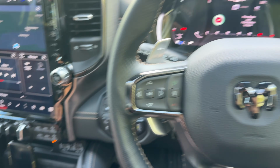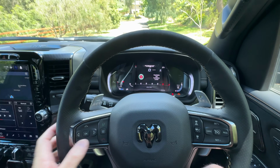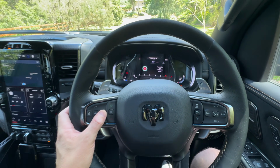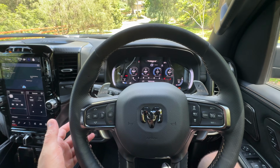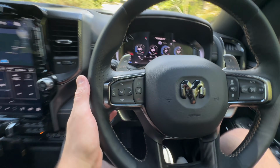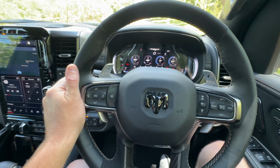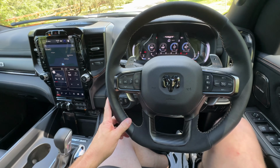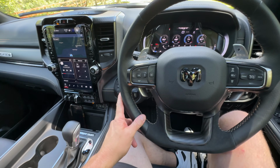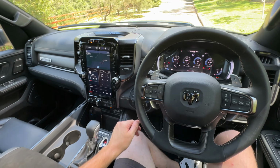And zooming out a little bit, let's have a look at what's in front of the driver. Yes, you've got a pretty decent driver info screen. Some of the controls on the steering wheel do take some learning, so just keep that in mind. But you do have a little volume controller on the back of the steering wheel. So yeah, it just takes some getting used to. I'm sure you will, and if you've driven any other Ram, it won't be unusual to you. But yes, it's a pretty amazing cabin. I like the trim, I like the seats, I like the comfort.